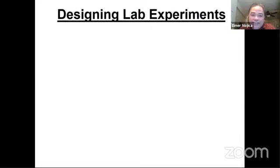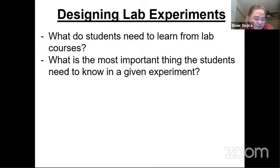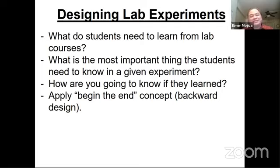Now, whenever you design lab experiments, you have to ask the following questions. What do students need to learn from lab courses? Here you're already using all this pedagogy approach. What is the important thing the student needs to know in a given experiment? And how are you going to know if they learned? Again, assessment. Once you're able to answer those questions, you can apply the backward design, the so-called begin with the end concept. What is that? What does it mean?